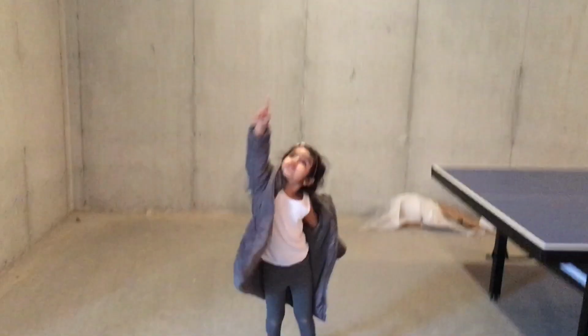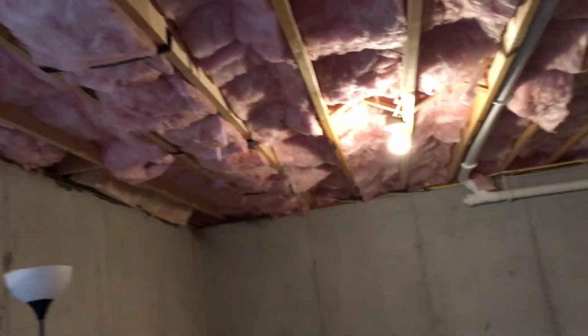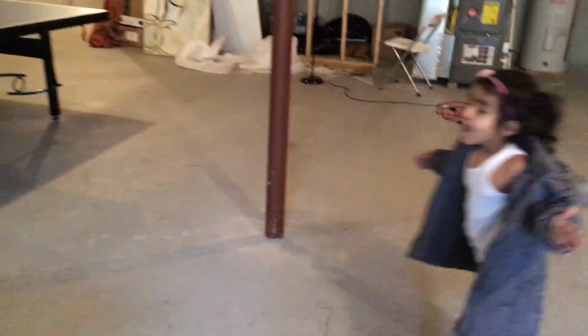Ah! Cotton candy! Okay, she's really loud. Cotton candy up there. Cotton candy! They're cotton candy clouds. Yay, can I eat some then? We're stepping on clouds, yay! I'm gonna eat them.